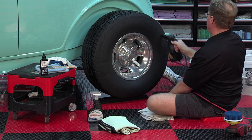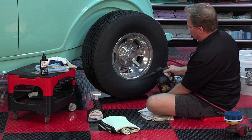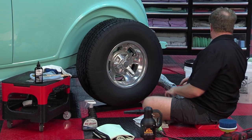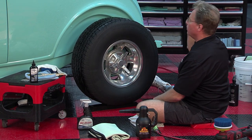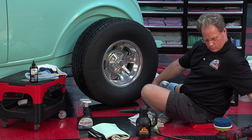Man, that is a difference. Big difference. Okay. Now I was just saying that you're making sure you get all the little nooks and crannies, any water off of there. That is a big difference. If you were to see that from where I'm at right now, that is a big difference.